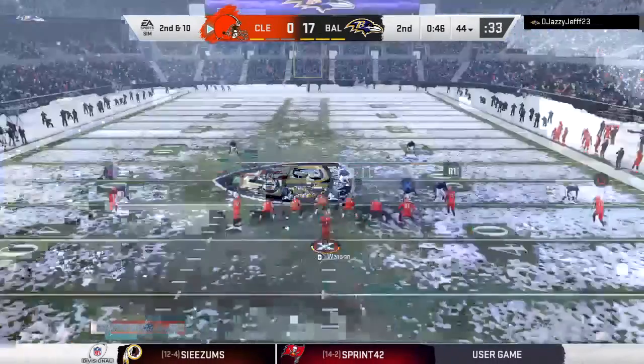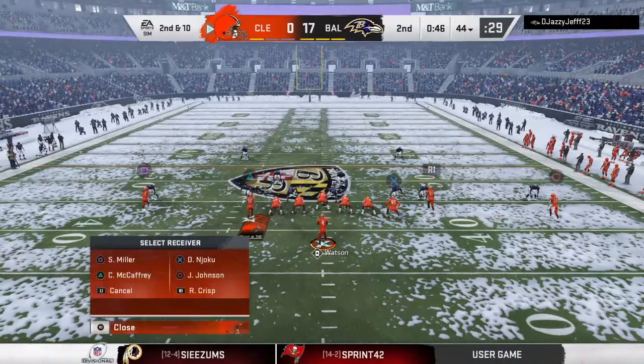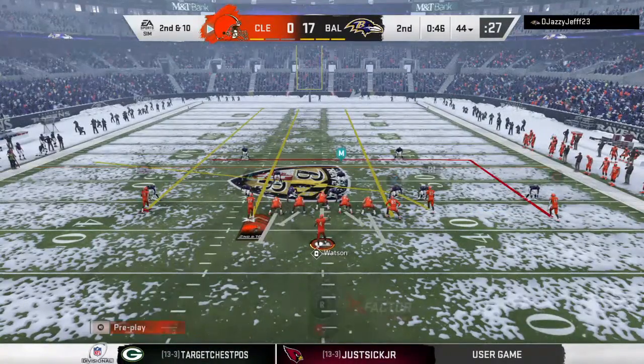Set. 19. Let's go. 31. 49, guys. 49. Here we go.